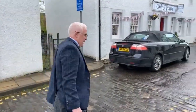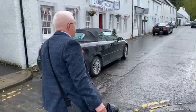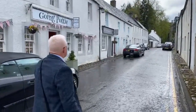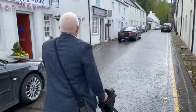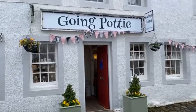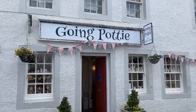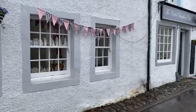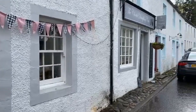So I'm going to have a little walk up this street here. Now this is Cathedral Street leading up to the cathedral itself. Gorgeous little village here. There's a lovely, lovely little cafe here called the Clootie Dumplin. Now those of you of Scottish heritage will recognise a Clootie Dumplin. A Clootie Dumplin was something that your mummy or your granny would make usually over the winter period.